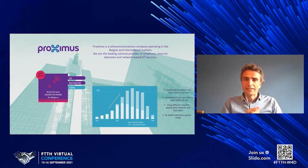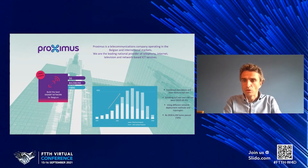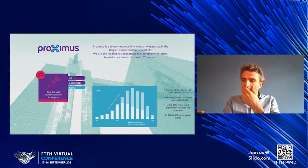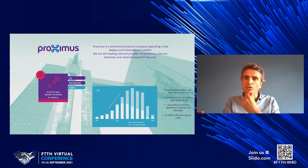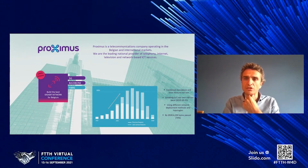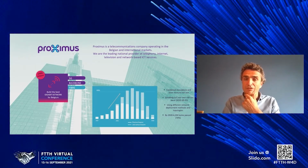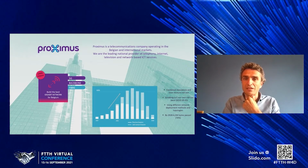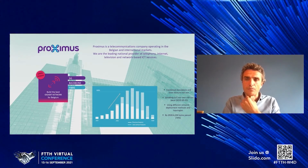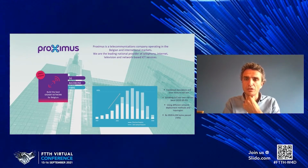Concretely, when we zoom into that gigabit network ambition, I have here some view on the volumes. Where we are today is a bit more than 10% of the Belgian households are now covered with fiber. So we started, in comparison to many other operators, quite late with the massive fiber deployment. Mainly because we had a very, very good and a very performant VDSL network with a huge coverage in Belgium, very stable, performant enough for the services which we have been providing to customers up to now.